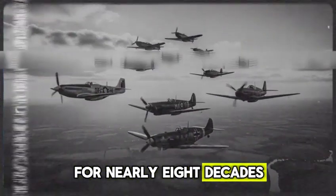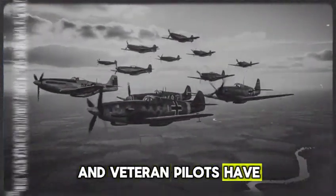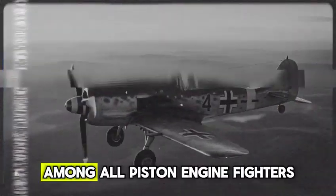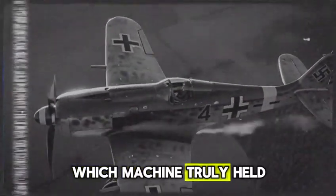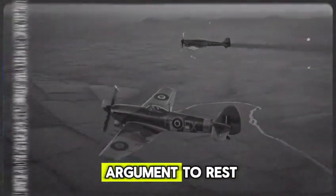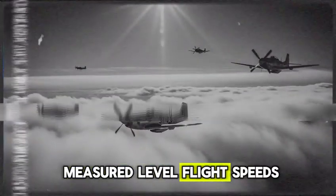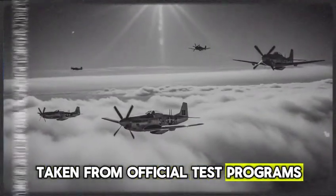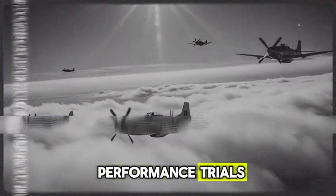For nearly 8 decades, aviation fans, historians, and veteran pilots have debated the same question. Among all piston-engine fighters of the Second World War, which machine truly held the crown for top speed? Today, we're putting that argument to rest using only verified data. Measured level flight speeds taken from official test programs, wartime evaluations, and documented performance trials.